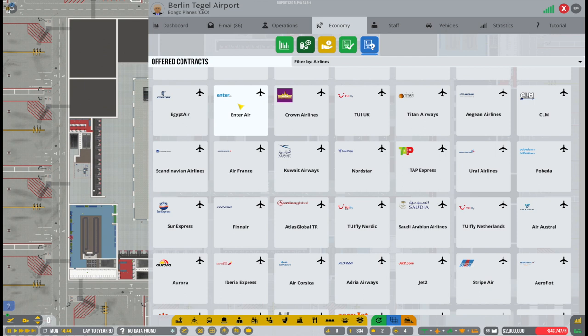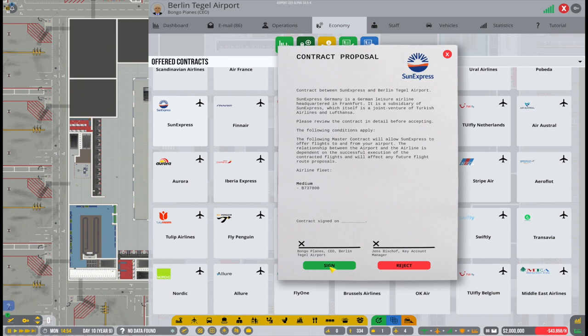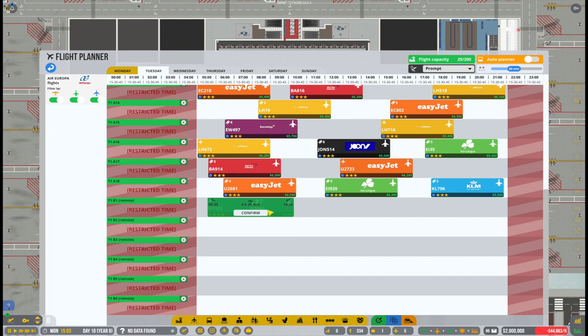Let's see, what else did I have? I also had British Airways on my list, but we already have those, so we don't need to add them twice. Sun Express, unless you guys want to have British Airways Cityflyer, but then you need to request that specifically. All right, so we've added those. There was already a bunch of them. So let's put them in here at the remote stands. No, because we still have plenty of space there.